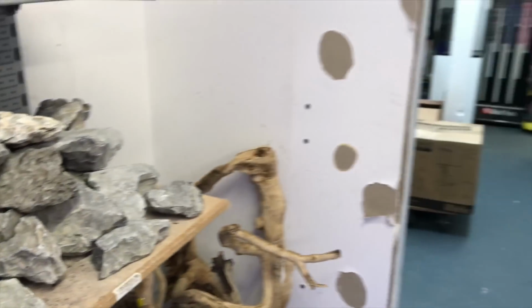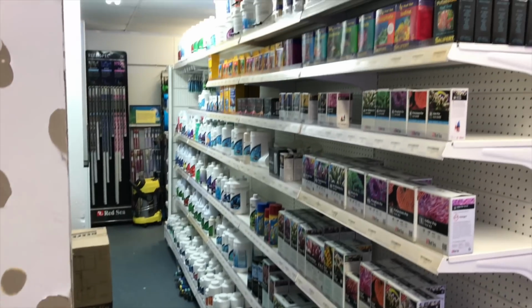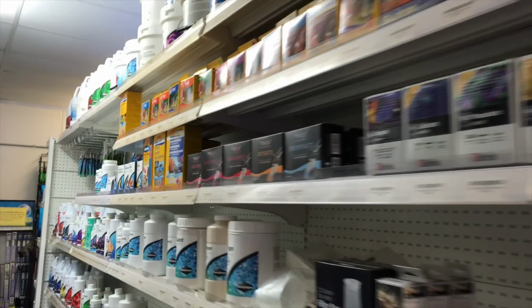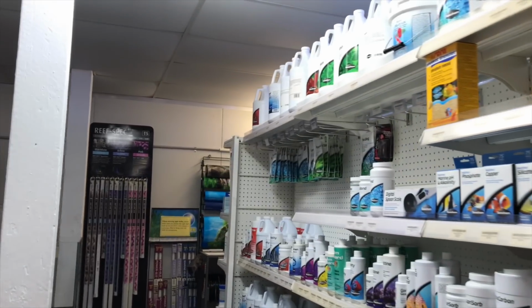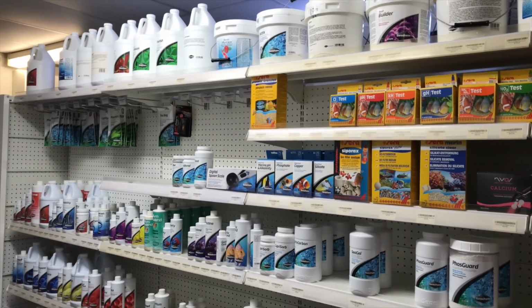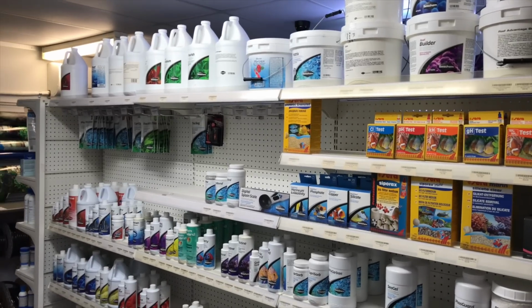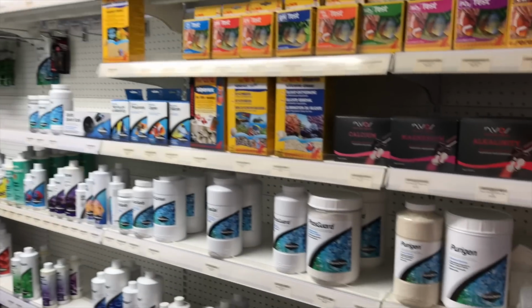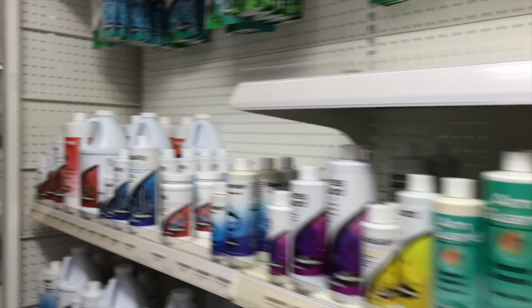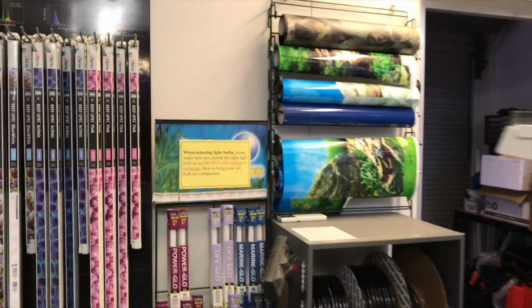And then you got some typical rows of aquarium products. I'm really making a point of showing you this at every store that I go to, because it's neat to see some of the things that are very similar with what we keep in the aquarium hobby in the United States, and then a handful of other aquarium products that I'm not familiar with or haven't made it to the United States yet. So, okay, we're at the back of the shop.